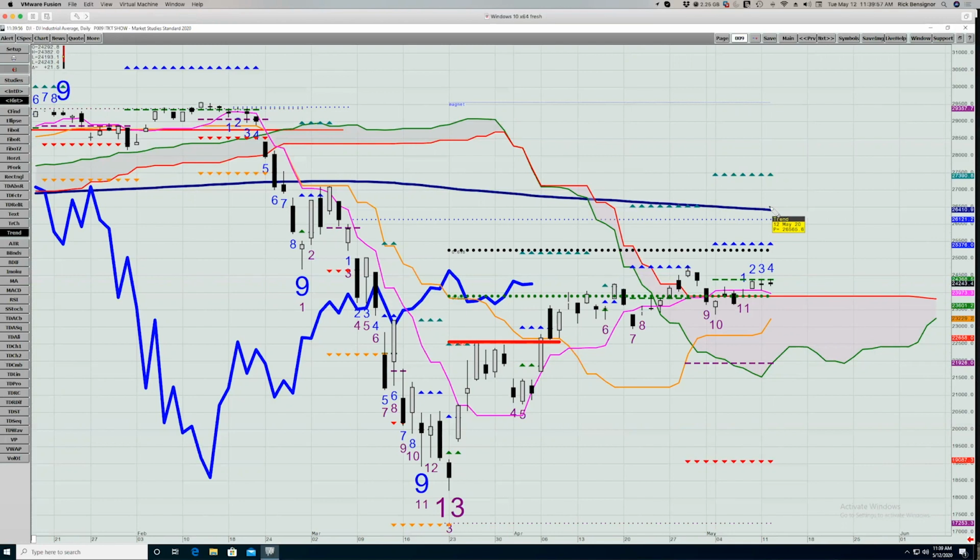The 200-day moving average is here along with the TDST line up at 26.1. So I'd say once you start climbing north of about 25.5 or so, you get into a zone that essentially becomes what I would determine to be important resistance, perhaps all the way up as high as 27.4.